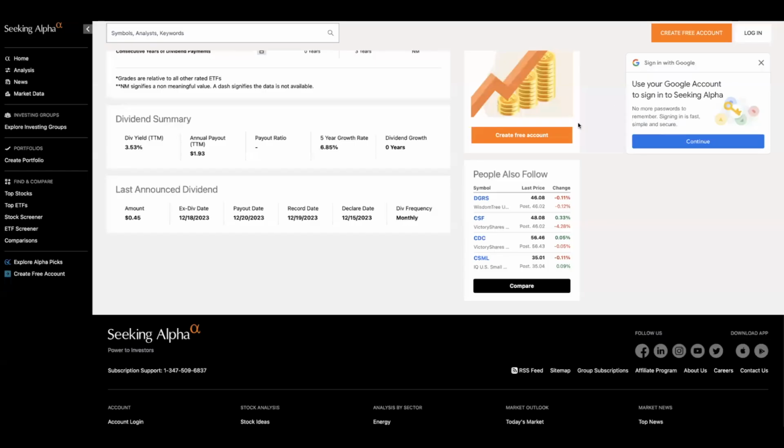Looking at Seeking Alpha, the current dividend yield on a trailing 12-month basis is 3.53%, with a 5-year dividend growth rate of 6.85%, which is a solid combination. If you look at the Chowder rule, which talks about adding the current dividend yield plus the dividend growth rate, you're looking for a number higher than 10. So looking at this particular fund, CSB is a little over 10. So this is a solid combination of current yield plus dividend growth.